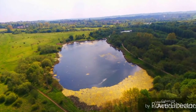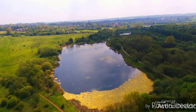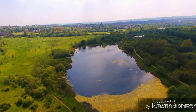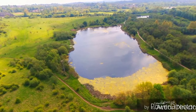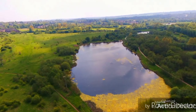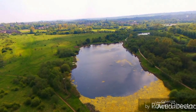This is with a stock 1200 mAh battery, and I go around about 1800 meters. I get to about 800, more than that, I get to 826, I lose connection. Now, this is Manor Floods. It's sort of on the way to Ilkeston behind a place called Swan Lake. You will see that later in the video.